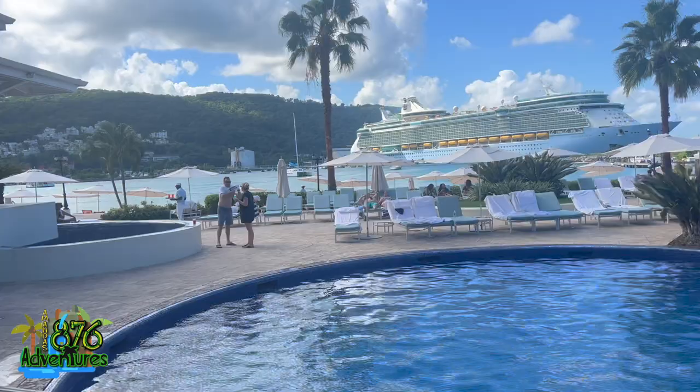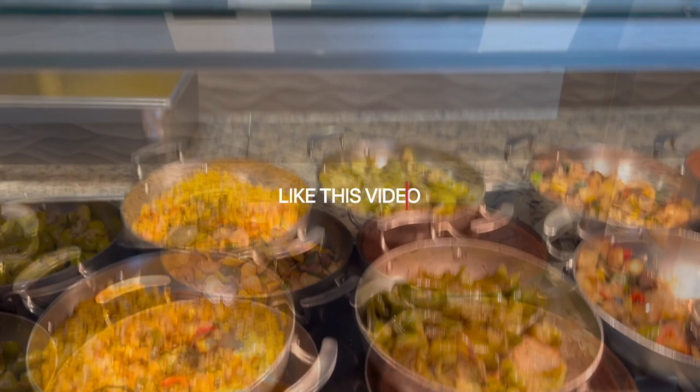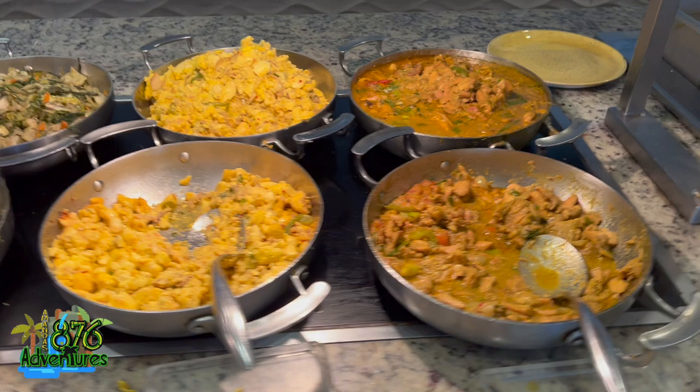All right, now Buccaneer Reef, this is where all the buffet is, whether breakfast, lunch or dinner. And this is breakfast. So at the start, this was scrambled egg with cheese, they had sauteed corn, grilled pepper, they had a vegetable caponata, I'm pretty sure I'm pronouncing that wrong, and that's that brown stuff right there. They also had a local station with the bammy, boiled dumpling, callaloo, ackee and saltfish, beans, curry chicken. So the breakfast station for the local part wasn't bad.